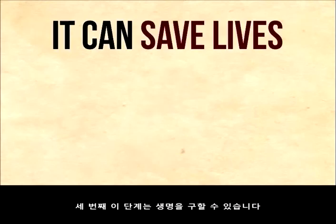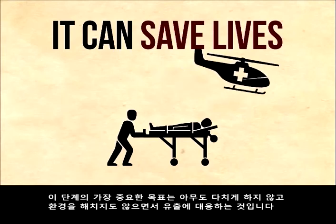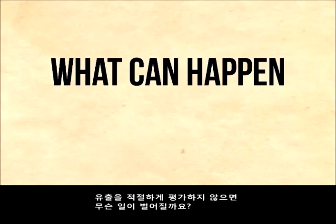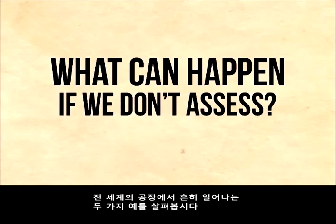3. It can save lives. The most important goal of this step is to help us respond to the spill without getting anyone hurt or damaging the environment. What can happen if we don't properly assess a spill? Let's take a look at 2 examples that commonly happen in plants worldwide.